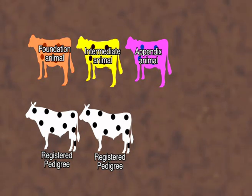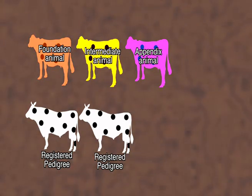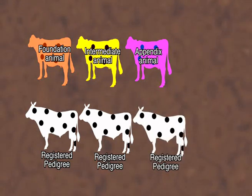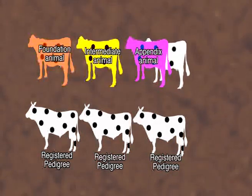Pedigree grade. This is a calf of an appendix or pedigree cow that is officially milk recorded, sired by a registered pedigree sire with proof of service and conforming to all laid down breed standards.